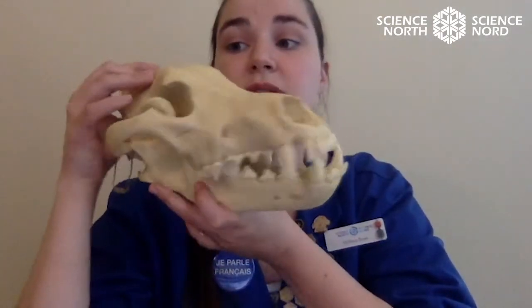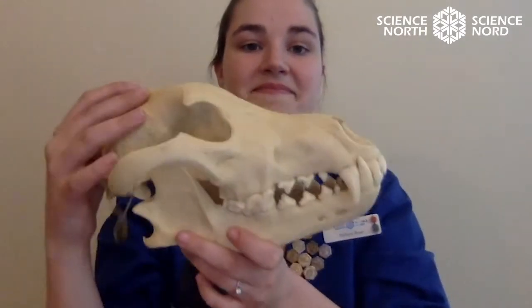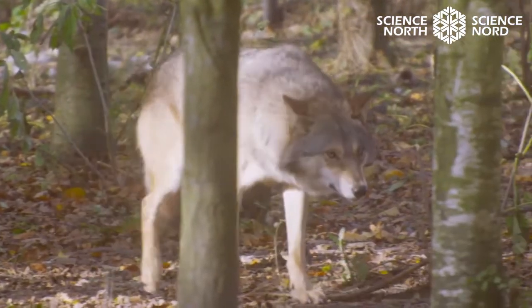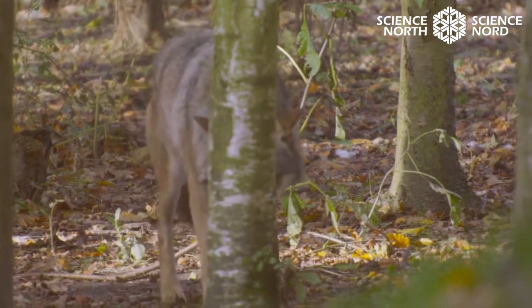Any guesses of what species this may be? It's a gray wolf. The gray wolf is a carnivore, primarily hunting animals like deer, hare, and even moose.